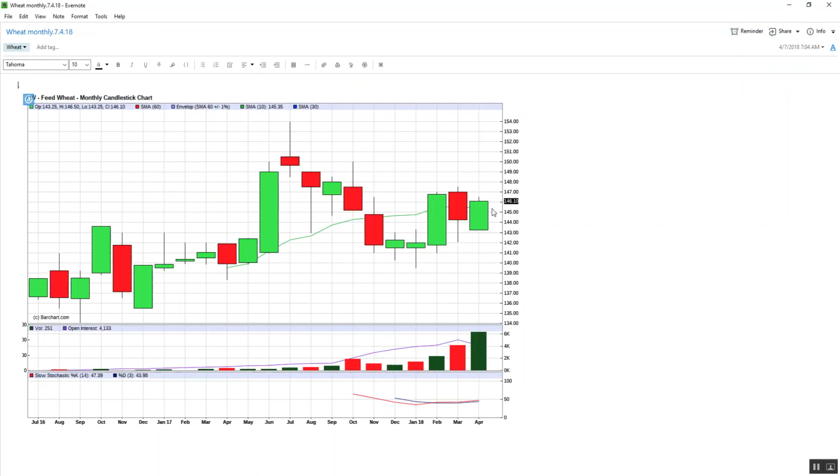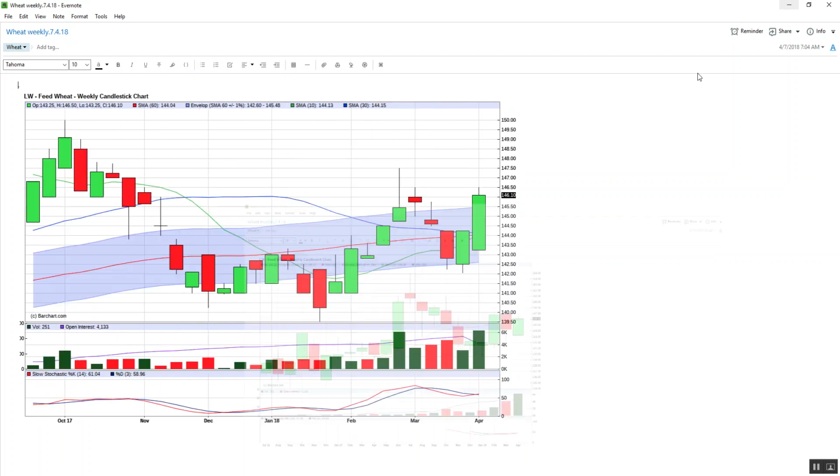We can identify here this big red candle. It's over 50% recovered of what we saw last month, closing at 146.10, back above the short-term SMA 10 on the monthly. Looking good for a recovery. Let's pop down into the weekly.